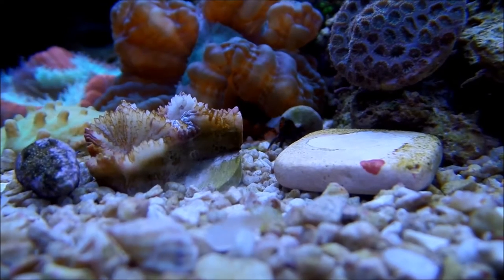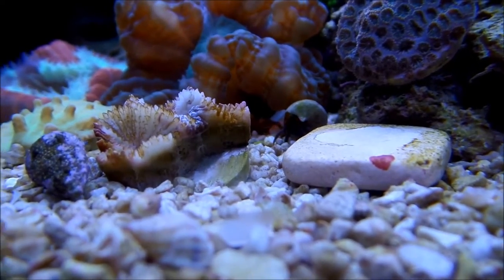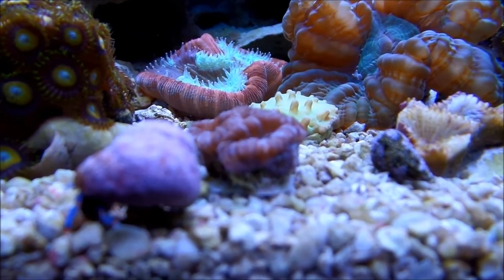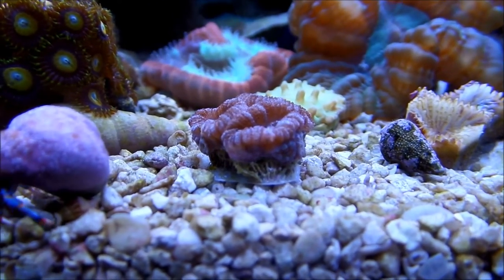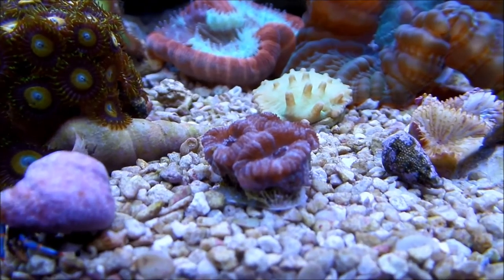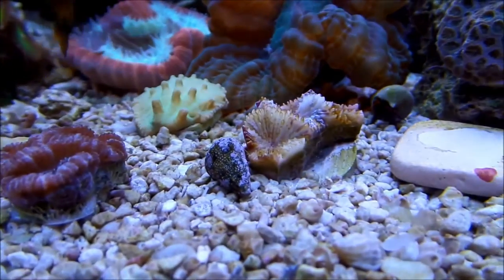Now to the bad part, guys. These were my acans. I lost them due to neglect for not being here. But one of the acans actually lost itself from its plug, and I found it on the other side of the tank. I guess it just got blown off by the current. It's not doing too bad, but it's definitely not looking how it used to. Just gotta keep an eye on it. Let's see if there's any improvements.